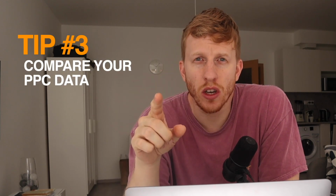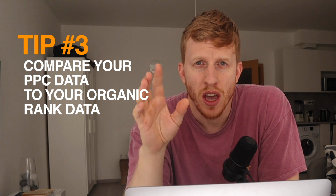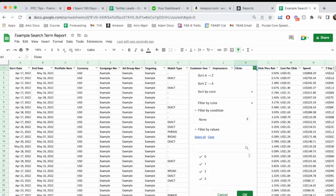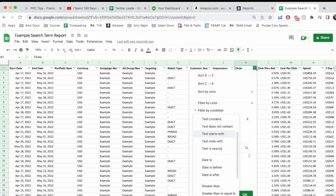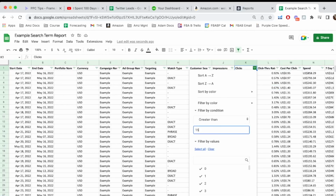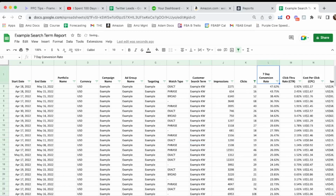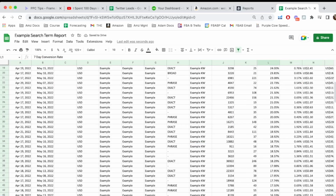Okay, so tip number 3 is compare your PPC data to your organic rank data. Now, this tip, I can confidently say that I don't think I've seen anyone else mention this on YouTube. This is something that I got from my days working in SEO that I think is mega useful. Okay, so what we're going to do is we're going to download a search term report. This basically has all of your keywords and all of your PPC data. And then we're going to filter for keywords with 15 or more clicks. And then we're going to filter all of these keywords by unit session percentage, or your conversion rate. You're basically trying to find the conversion rate for all of your keywords.